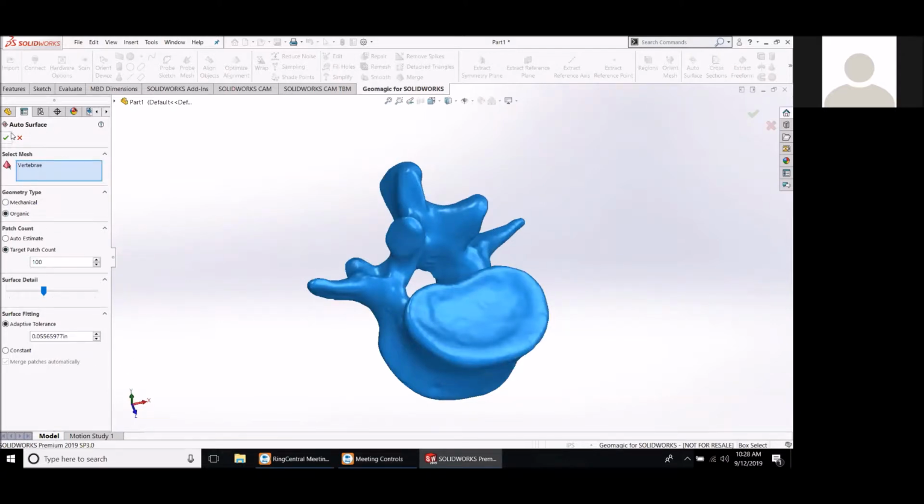So now I'm going to go ahead and say OK to that, and it's going to create the auto surface. And what we're going to see here is a bunch of different surfaces that are set on top of this mesh to describe the part. It's going to look kind of like a spider web network, but it will be a solid part once it's done. We can export it as a step file, we can extrude into it, we can cut holes into it, or we can extrude out of it.